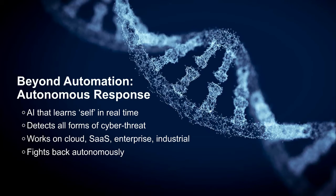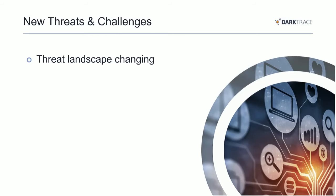And acting upon it so your human team gains time and can focus on tactical issues, not just strategic issues. And let's dive into a few of these points, shall we? I think it's quite interesting to see how we perceive the threat landscape, and it's constantly changing.